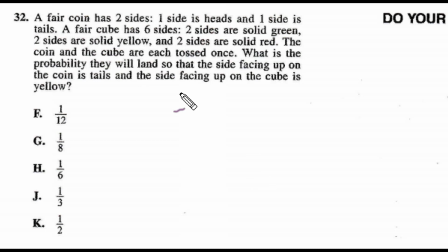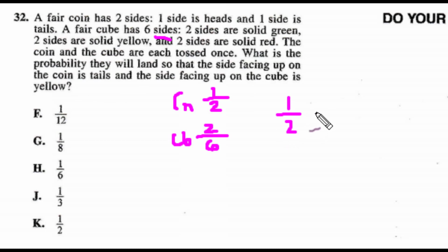We've got a coin, CN, and there's 2 sides, so the probability of heads is 1/2, and tails is also 1/2. And then we have the cube, CB, and it looks like there's 6 sides here, and there's a chance of 2 sides being red, 2 sides being yellow, and 2 sides being green. We want to know what are the chances of tails and yellow. So what we're going to do is simply multiply 1/2 times 2/6.